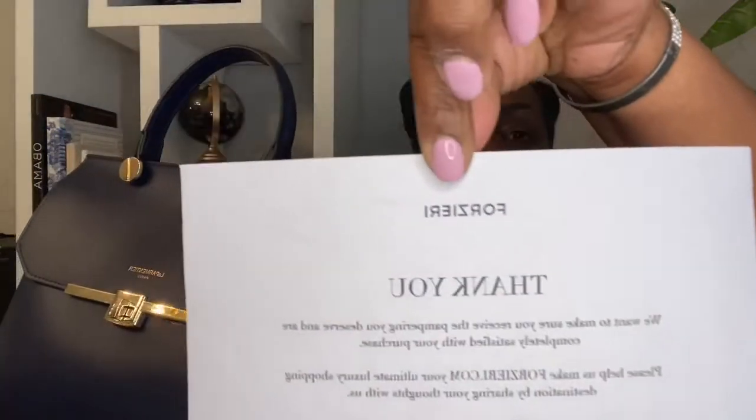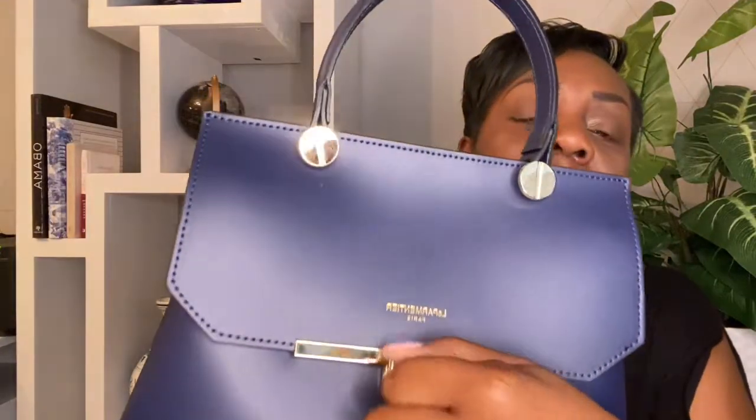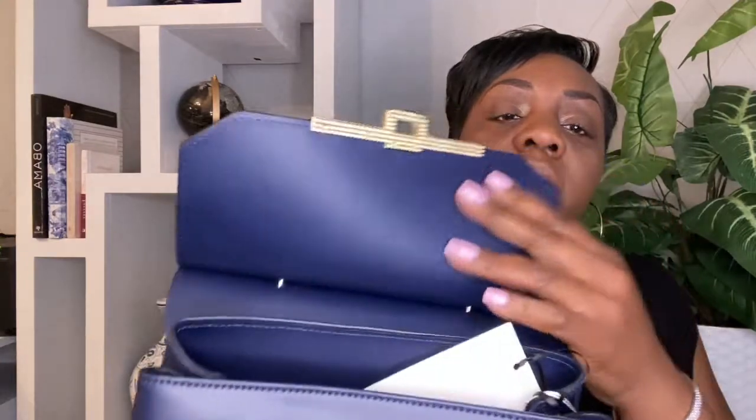The bag comes with a thank you card from the website itself. The bag also comes with a strap that the gold hardware is also carried through. You can use the strap to wear the bag crossbody or over your shoulder. The bag has a turn handle clasp right here that opens up. Here are your tags for the bag.